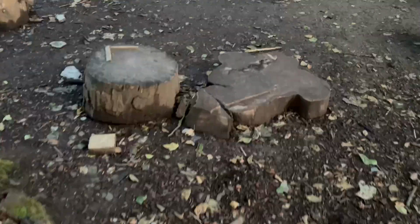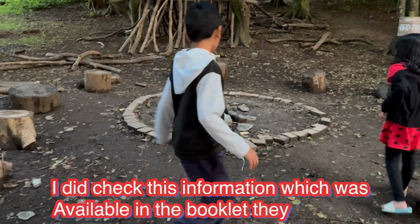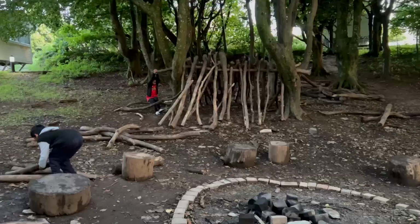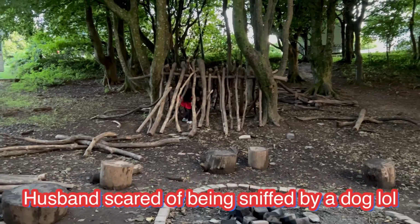So if you pay for it, then there'll be someone out here putting on a fire pit and telling you stories, and that can be booked online. We don't know though. They have made an Anglo-Saxon house, I'm presuming, right here. We did this at school once because I work at a school.